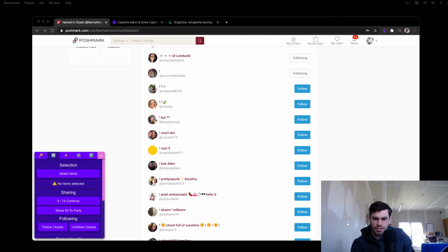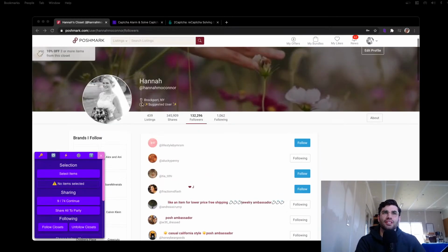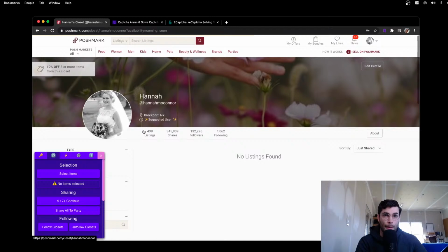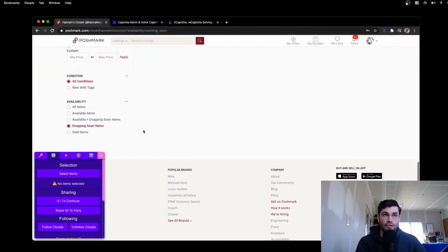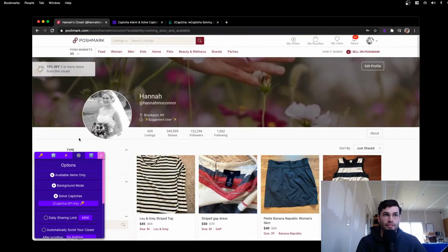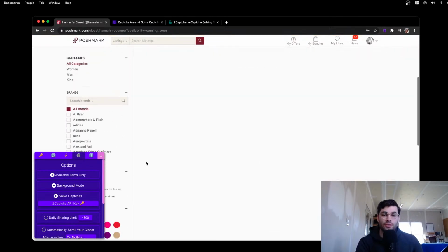Have you figured out a way to have the bot share drops soon items? I can. Mostly I haven't really looked into it, and I probably should. I think it's probably because my wife doesn't do that. But what I could do is, instead of this available items only, put a couple of options here where you can select, basically, whatever this availability is here. Then you could have it select only your dropping soon items, or your available and dropping soon items. That would work for that for sure. So maybe I'll do that. I'll add that to my list of things to add, because I think that would be pretty easy.